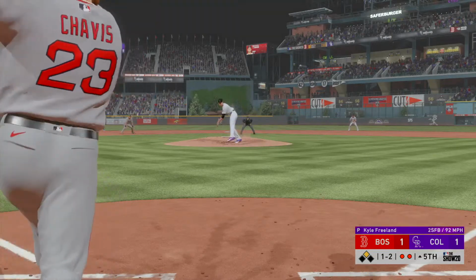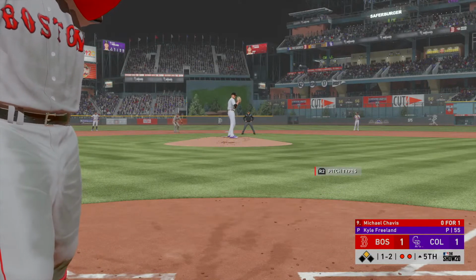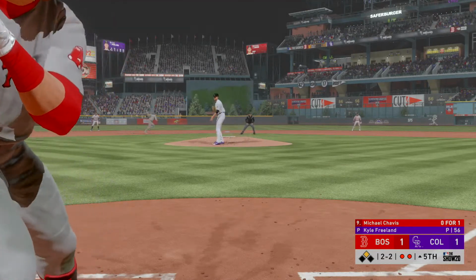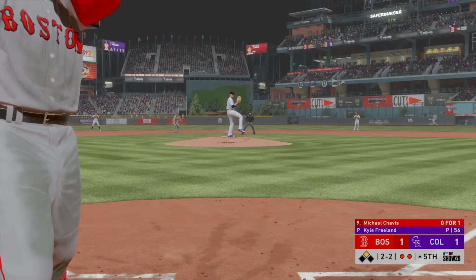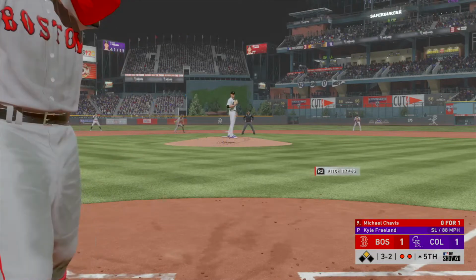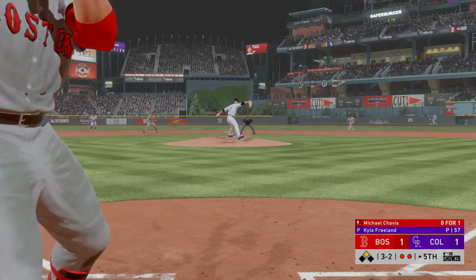1-2, here it is. Fouled away. Hey, that fastball caught too much of the plate on an 0-2 count. From the stretch, the 1-2. That's ball two. When a pitcher's close to working through a quick inning, that's when you really need to grind out some at-bats. He's done a good job of that, and that's really big when you're hitting towards the bottom of the order. He's set for the payoff pitch.